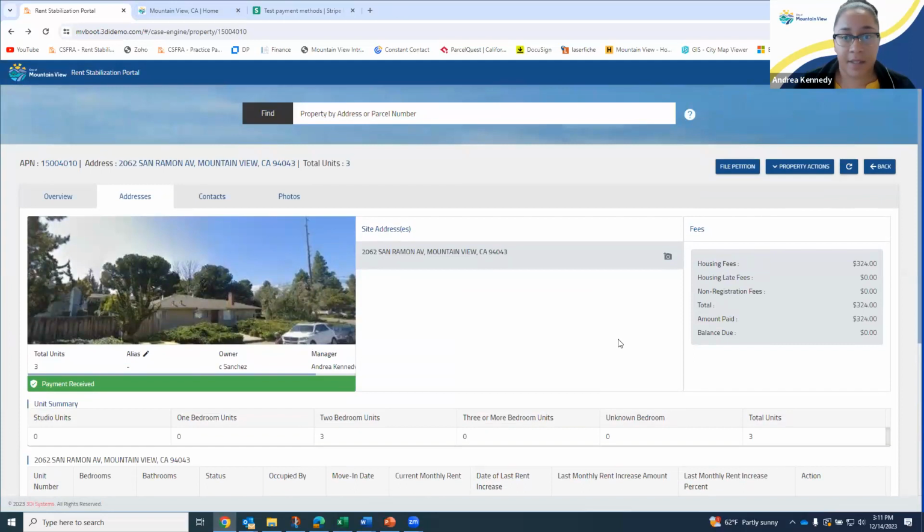All right. That is the new feature on the database. So I hope that it works out for everybody. We are really hoping that it's easier, that it works for you. Please give us feedback if it doesn't, or if you run into any hiccups along the way.